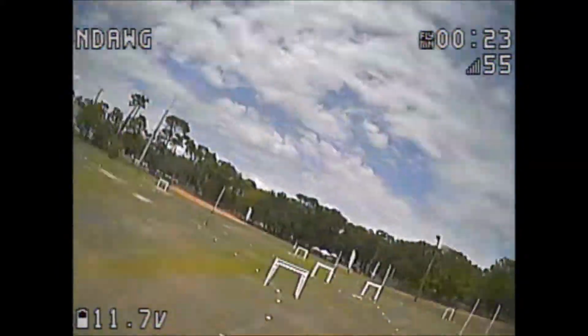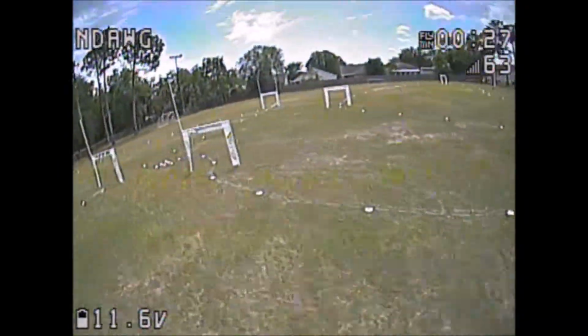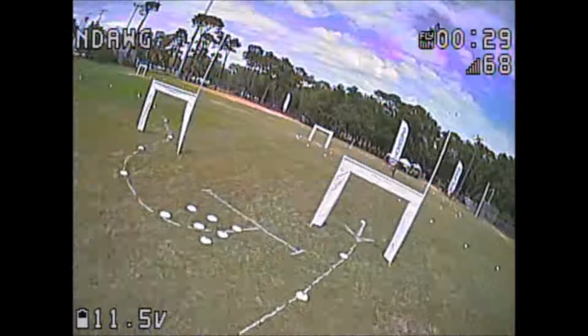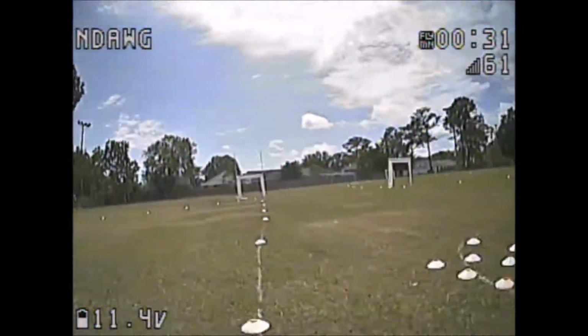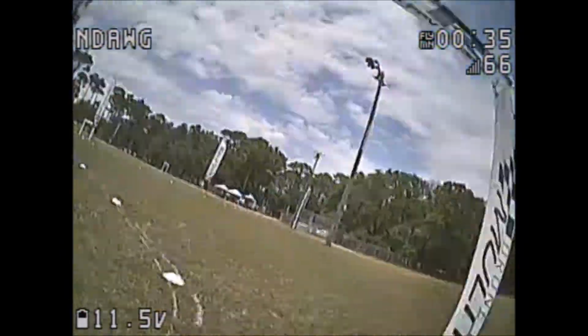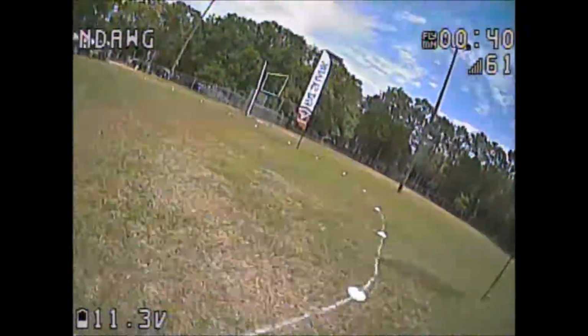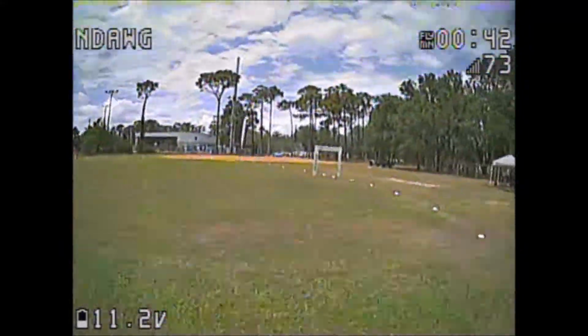So at this point I'm just trying to stay consistent. Started overcorrecting a little bit there, so I tried to relax a little bit, get back control and stop overcorrecting. Here you can see we're still close at that point. I believe here I was able to overtake him and stay out in front. So at this point I'm trying to focus on getting 5 laps.